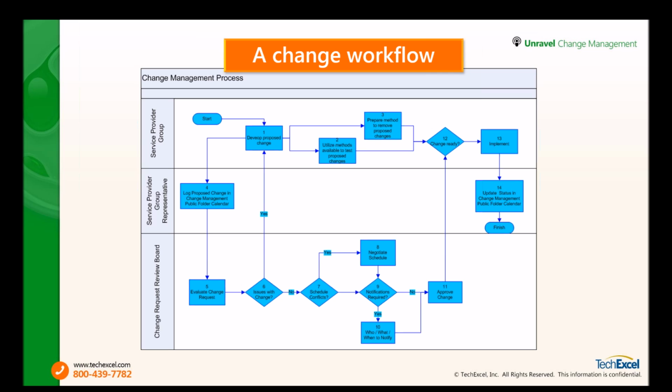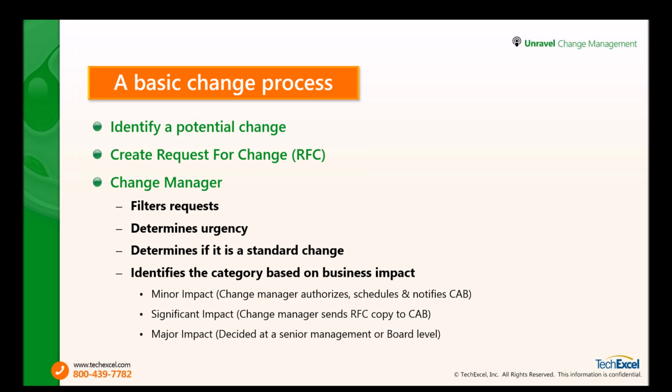So here's a workflow that may be a little hard to see, but I'll show you how this works in practice later using ServiceWise. ServiceWise does include a graphical workflow editor where companies may draw their process into place. A couple key things to think about when implementing your process or workflow is really to make sure the description of change is clear.